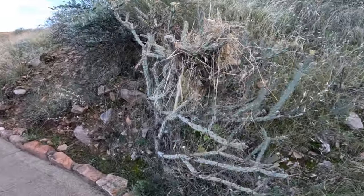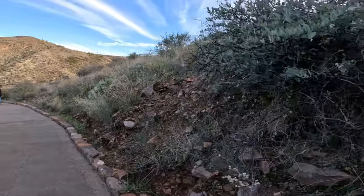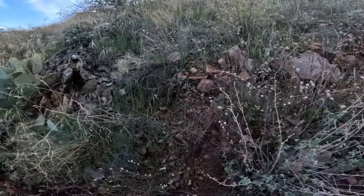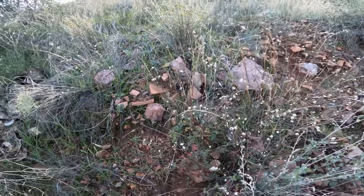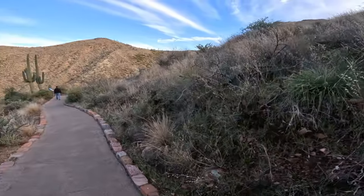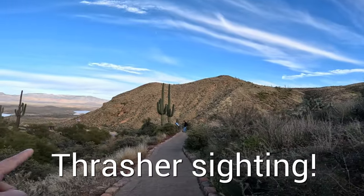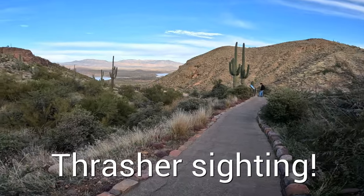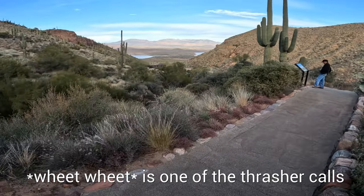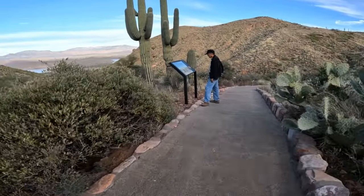Oh, cholla. There's a bird nest in here. I know curved-bill thrashers like to make nests in cholla. Too bad I can't identify the grasses like this. I don't know what that is. Only prickly pear. Cholla. Oh, it's on top of the saguaro. There it is. Yeah, let's take a look.